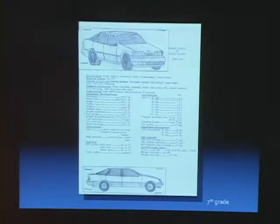And like I said, I went to the library a lot, so I would take the specifications of these cars and type them up for myself just to have them. It got me a little bit closer to the car, I guess. Don't tell anyone.